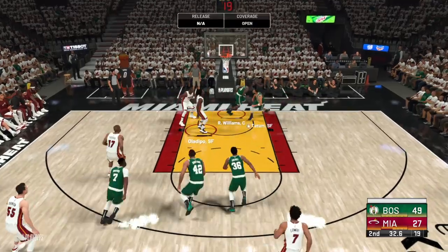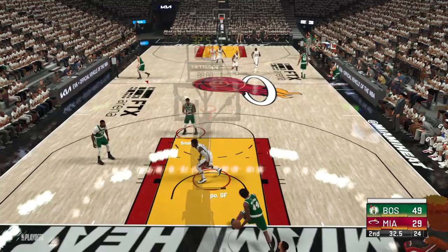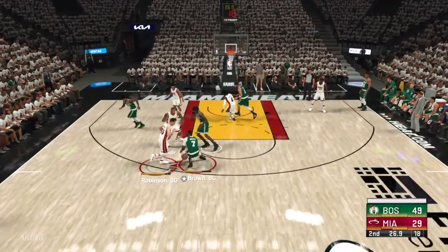Here's Oladipo. That's in, coming off an assist from Lowry. Oladipo's got his second bucket tonight. Yeah, this is light work for Oladipo. If the D doesn't force him out of that area, they're done.